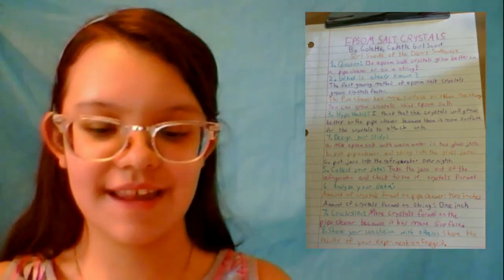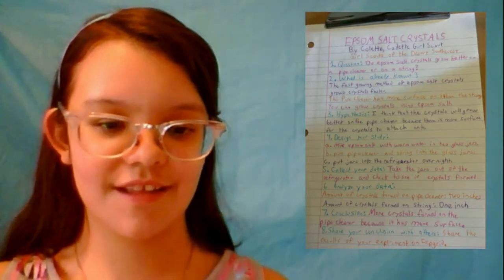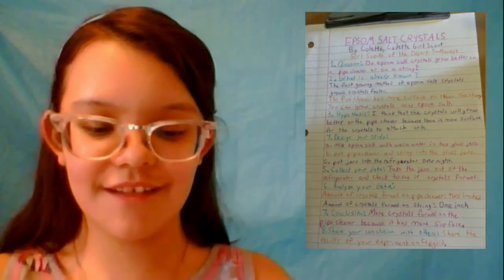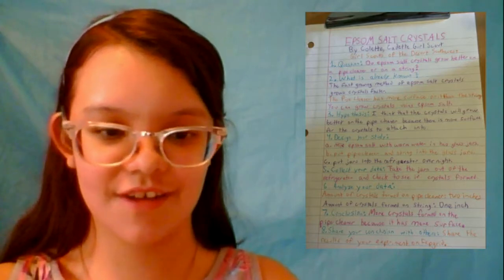My experiment is Epsom salt crystal. My question was, do Epsom salt crystals grow better on pipe cleaner or on string? What I already knew was that the fast-growing method of Epsom salt crystals grows crystals faster. The pipe cleaner has more surface on it than the string, and you can grow crystals using Epsom salt. My hypothesis was, I think that the crystals will grow better on the pipe cleaner because there's more surface for them to attach onto.